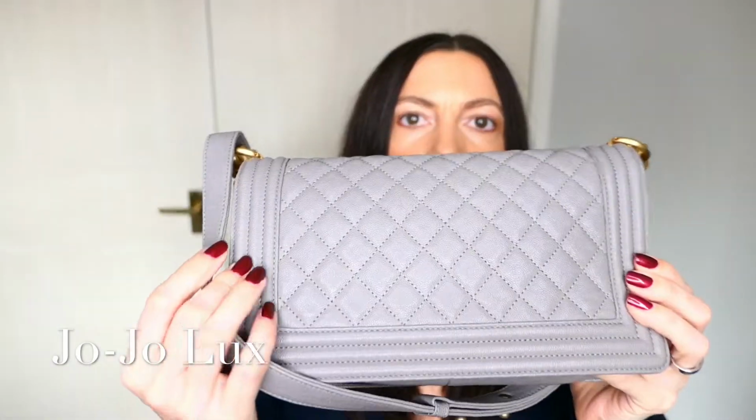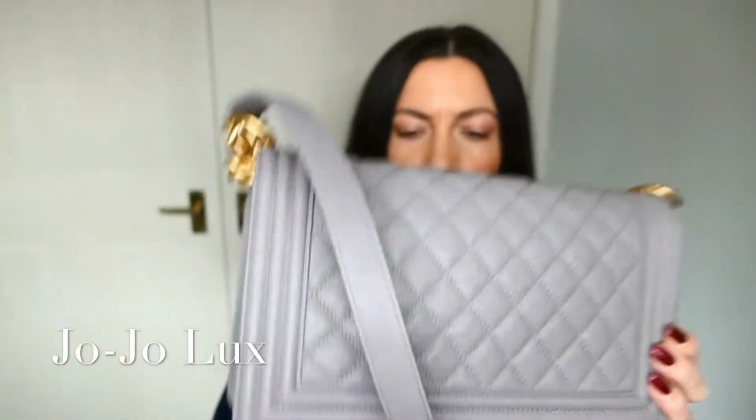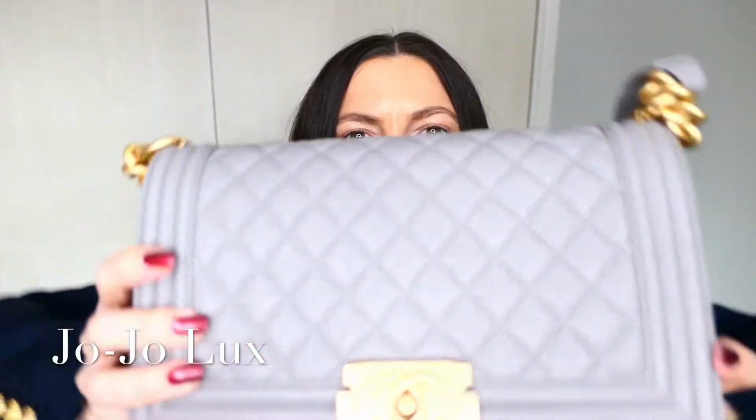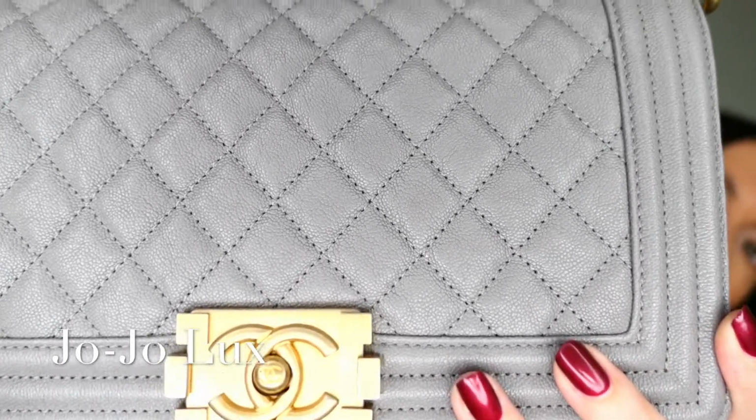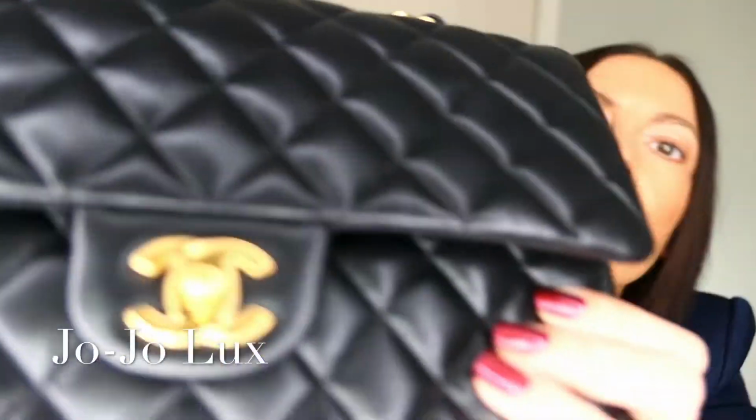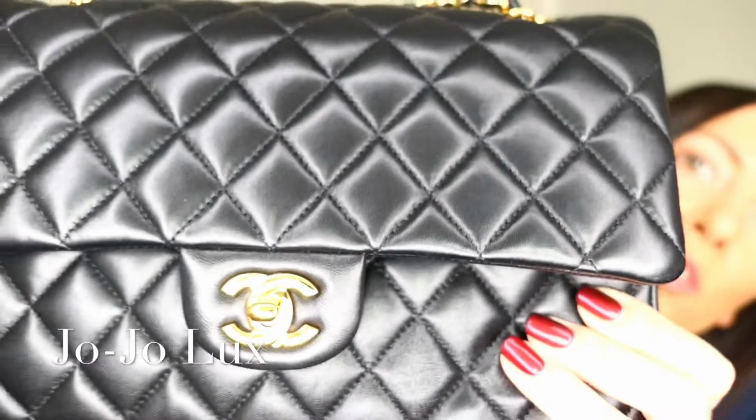Whereas on the boy bag, it's a completely smooth back, there's no such difference. The other thing that I've already mentioned is the hardware. If I show you close up, the boy bag has this more aged hardware, whereas the classic flap is a very shiny gold. Now obviously the leathers are completely different, but this does of course come in caviar. I just chose the lamb because I love the richness of the black.